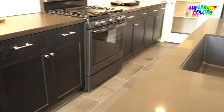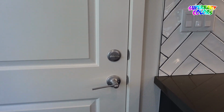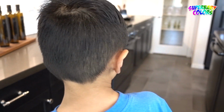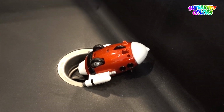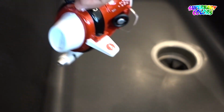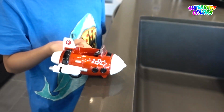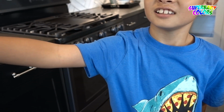Let's go check out the, Tiger, come on. Wow. Whoa, Tiger, look. Look at that. Ryan's toy. Ryan left his toy here. Pick it up. I think he lost it in there. Wow, he was playing around, maybe. Oh, my daddy's glasses. Can you get daddy's glasses, please? Okay, thank you. Let's go.